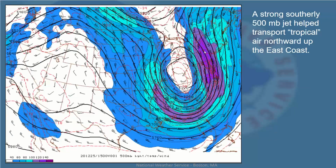And again, looking at the 500 millibar height fields, if you see something like that, any time of year, it catches your eye. Basically meridional flow right up from Florida all the way up into New England. So pretty easy to see. We're going to have a highly anomalous environment given it's late December, and potentially a significant event.